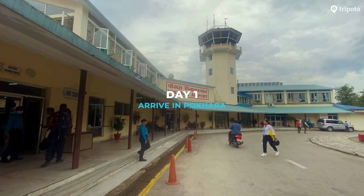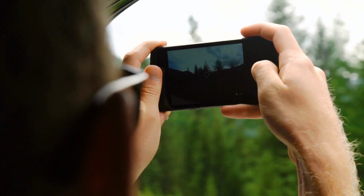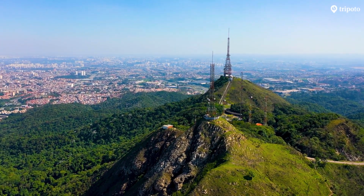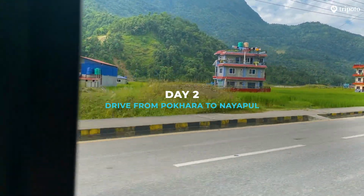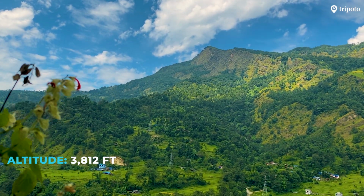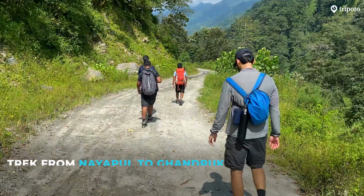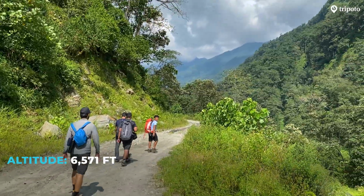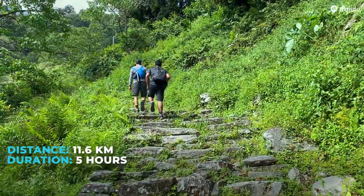Day 1. Arrive in Pokhra. From Kathmandu, make your way to Pokhra, a destination that has been the starting point of many mountaineering adventures. Day 2. Drive from Pokhra to Nayapul, altitude 3,812 feet, distance 40 kilometers, duration 2 hours. Trek from Nayapul to Chandruk, altitude 6,571 feet, distance 11.6 kilometers, duration 5 hours.